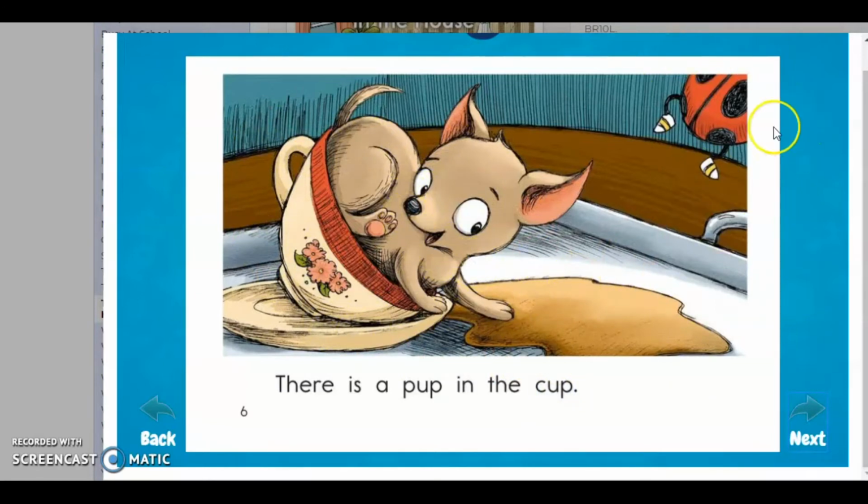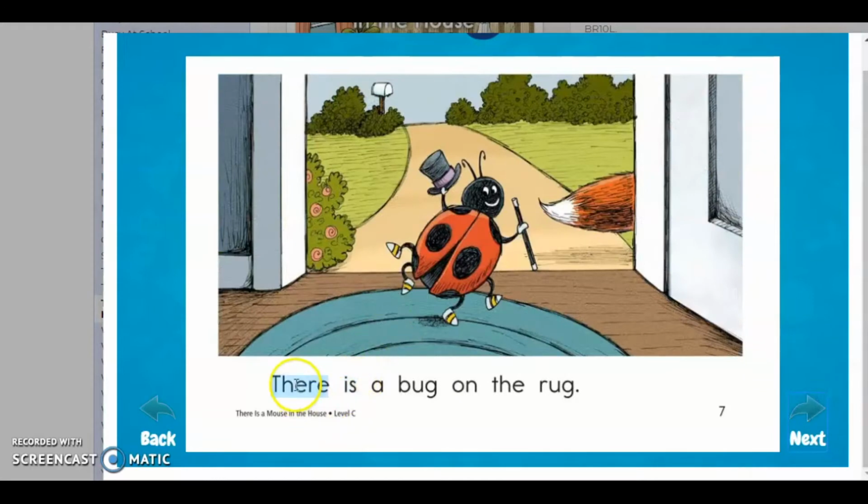And what do we see over here? What do you see? There's only one way to find out. There is a bug on the rug. Oh, very neat. And we all know, what is the actual name of this bug? It's a ladybug, of course. So here we see what animal is coming next.